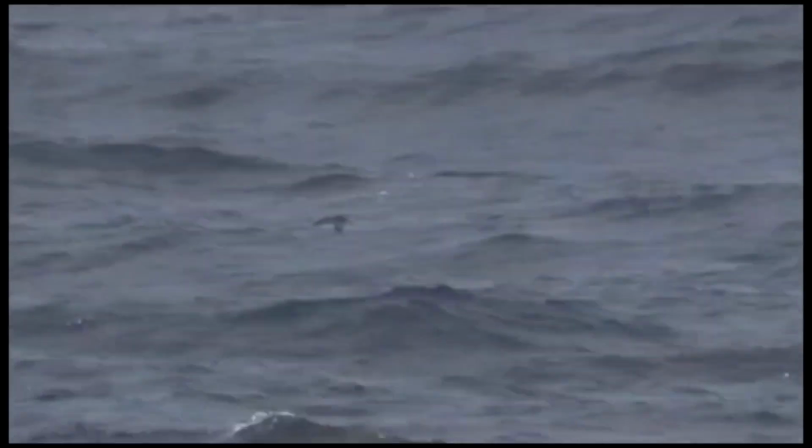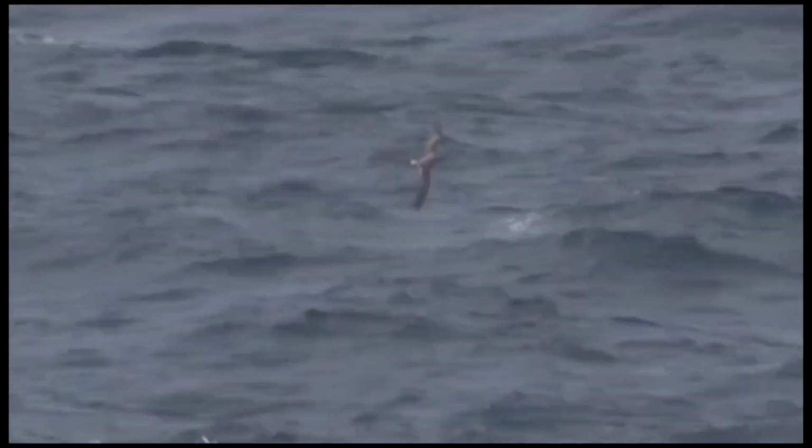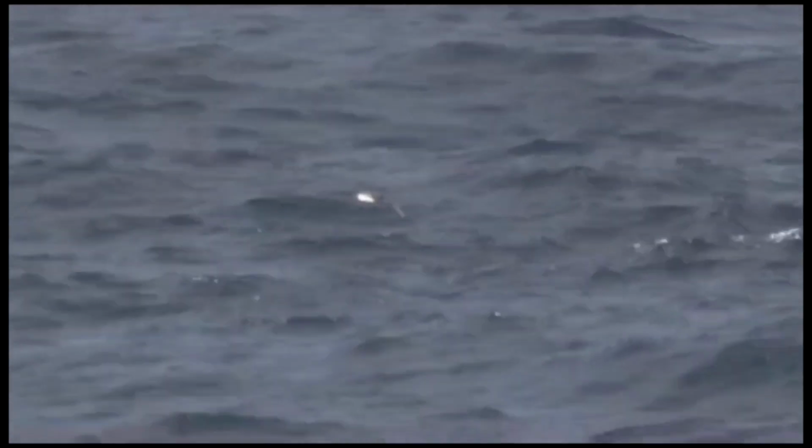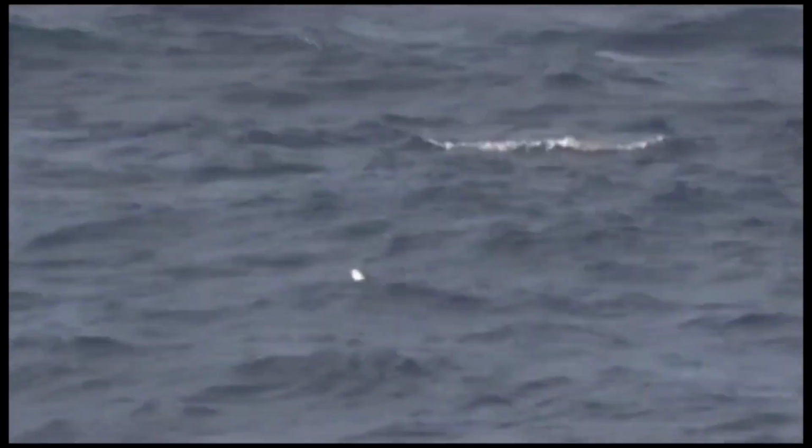When it turns into the sunlight, it just burns out the underwing completely. You can't see anything. Corey's coming in close a bit now. Orange. Still. Come on now, look at these gulls.